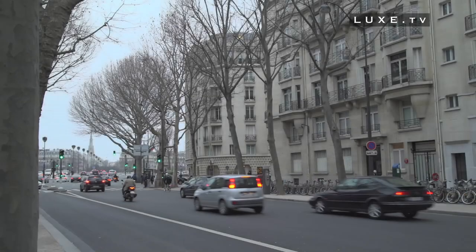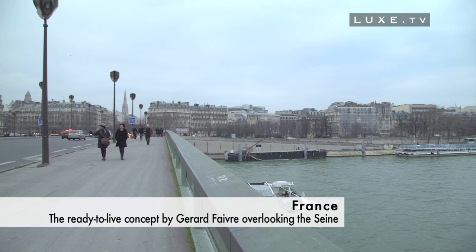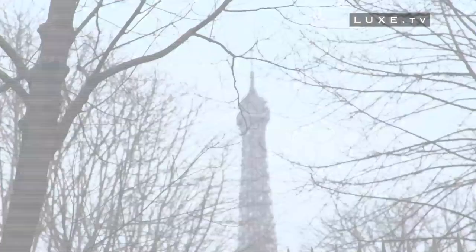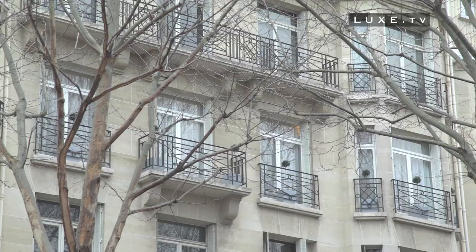This is the Parisian neighborhood where Gerard Faivre has wished to settle in and create his new masterpiece for quite some time. Finally, the Seine has opened its arms and the Eiffel Tower has granted his wishes, with this apartment that reflects his concept of the ready-to-live-in space. I can say that the situation is idyllic.